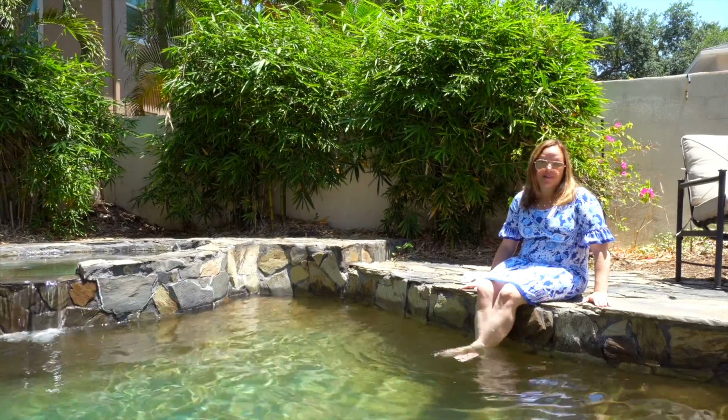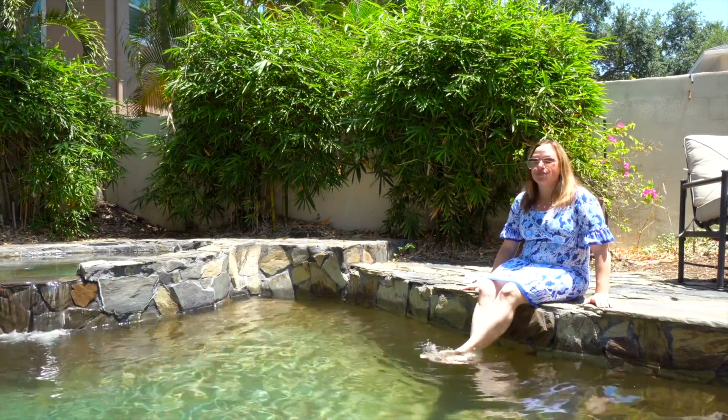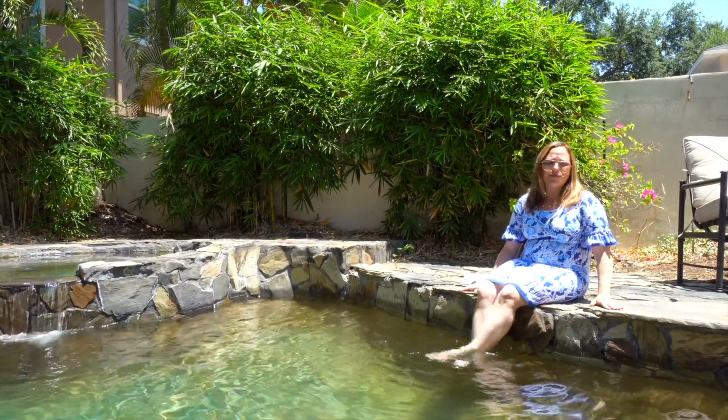Enjoy this very private lagoon style pool. Smell the jasmine over there in this very tropical backyard. How refreshing.